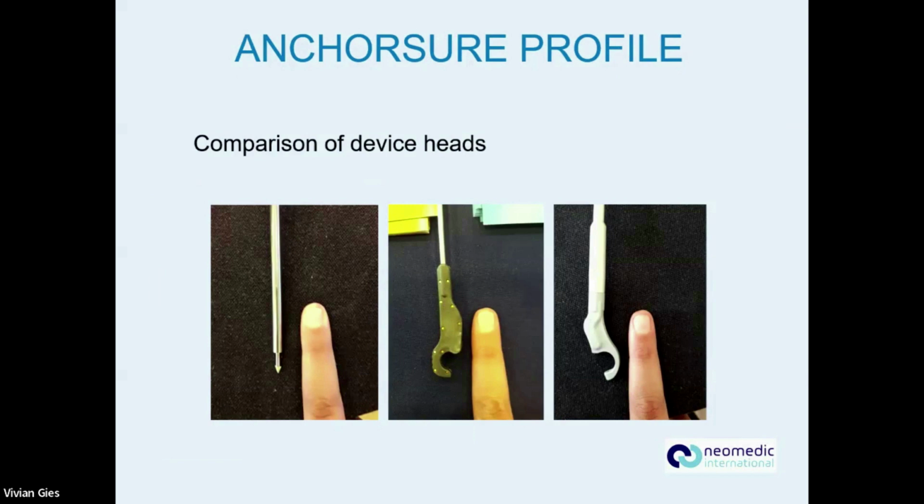So you can look at the comparison of the heads of other devices, and you can see clearly the slim profile and the need for less dissection. And you really are catching that tissue that you do when you're using, say, a Capio type device, where you just can't quite get it positioned well. And you're maneuvering your body in all these different contortions trying to get it right. With this, you really don't have to do that.